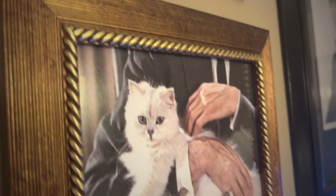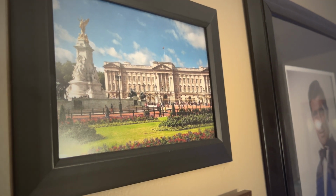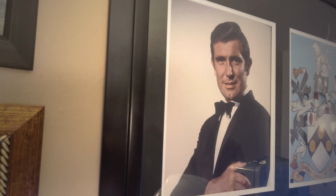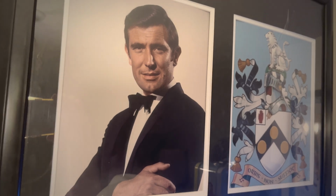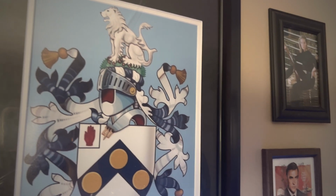And then Mystery Image number 1. Who can name that building? Let me know down in the comments. There we go. We got an 8x10 of George along with the Bond family crest to remind us that, again, the world is not enough.